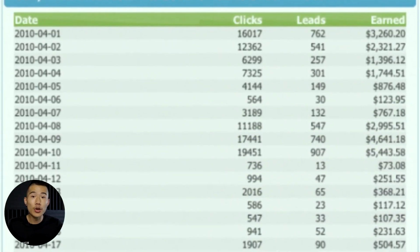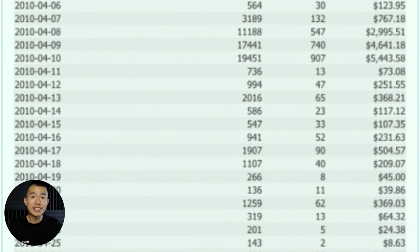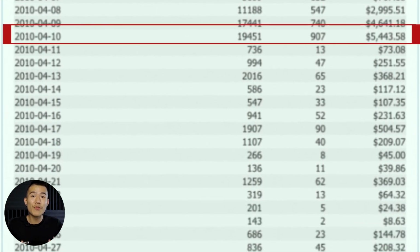Oh, and here are some of the earnings from 1 month in 2010 for this app. And you can see on the 10th, I had actually made $5,000 in 1 day. It's insane. But it didn't happen right away. It was all about optimizing and finding clever ways to make this viral app become more viral and more appealing.